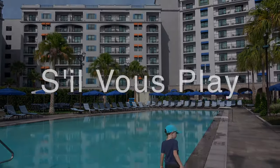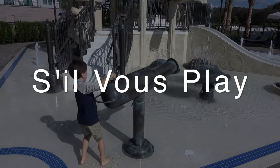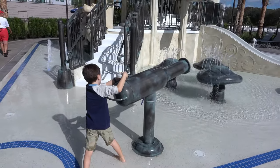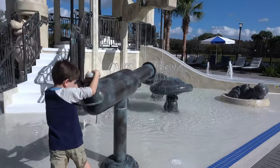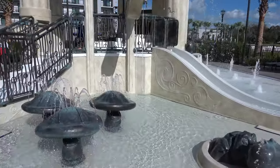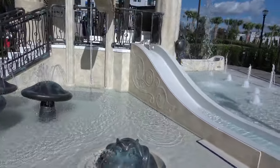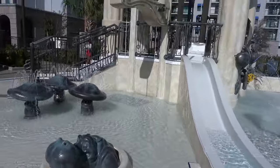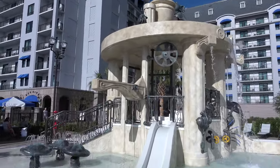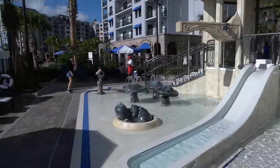We loved this pool. And then of course for the kids, there's this beautiful play area called S'il Vous Play. A very interactive water area for the kids that was inspired by the grand European public fountains. And you'll find a lot of Fantasia characters around this play area. From the elephant to the flamingos. Beautiful.